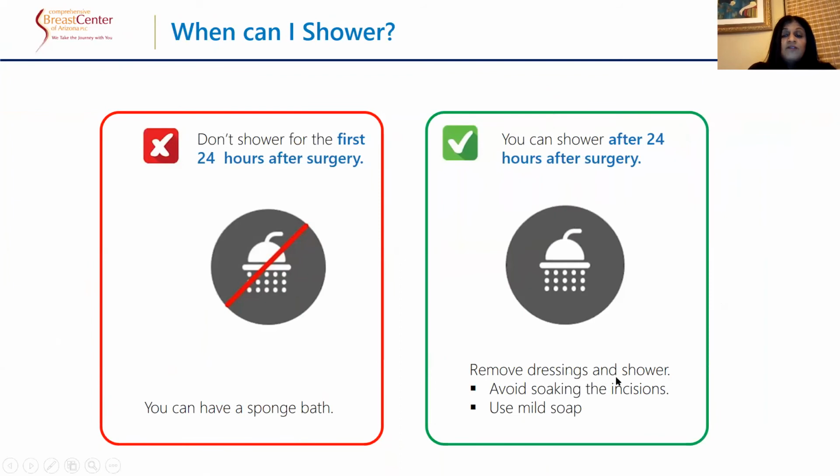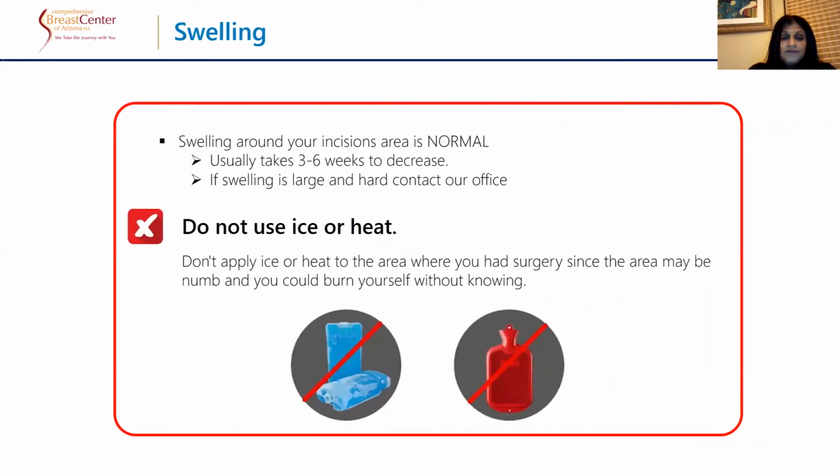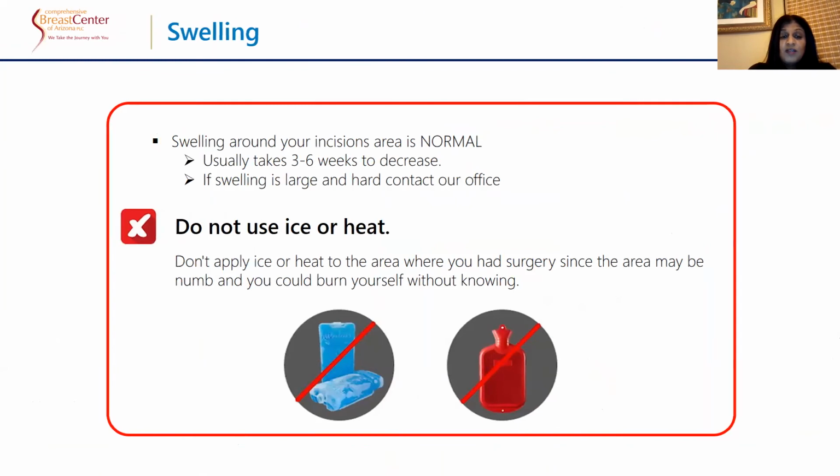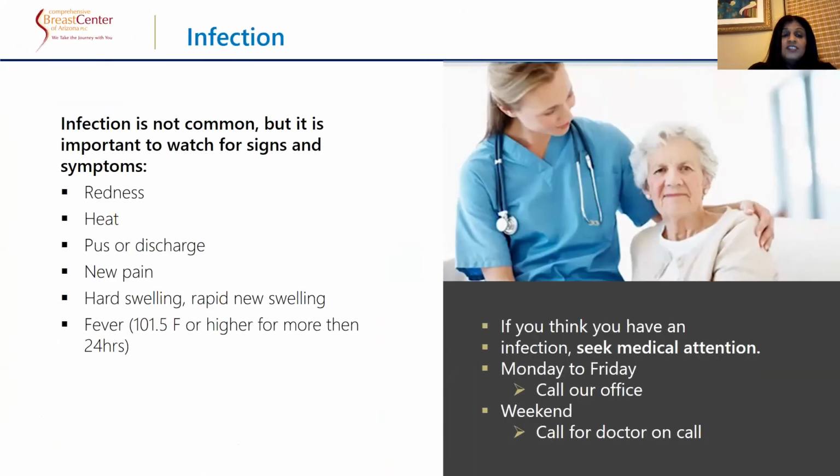You can shower 24 hours after surgery. Please remove all the dressings and shower. Avoid soaking the incision, so don't take a bath or go swimming. Swelling is normal. If there's a lot of swelling or if there's a lot of bruising, make sure you call our office. Infection is not common, but things to watch out for include redness, drainage, or a fever of 101.5 for over 24 hours. We always have a doctor on call, even on weekends and after hours.